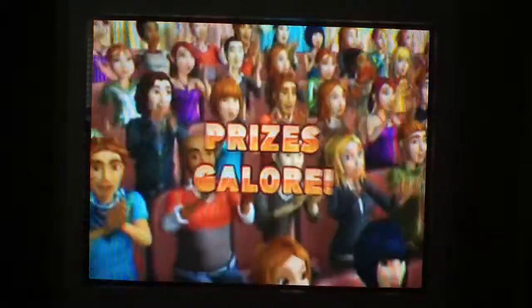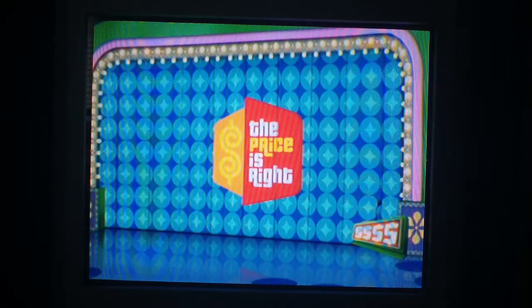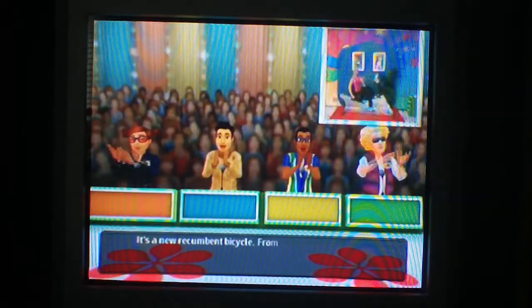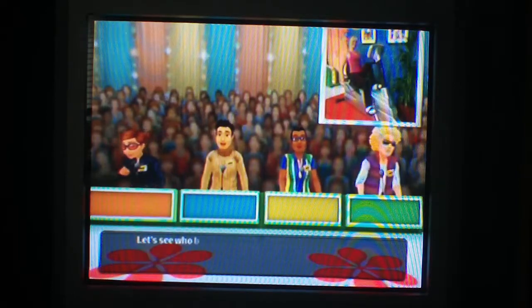Studio at CBS in Hollywood. Television's most exciting hour of fantastic prizes, the fabulous 60-minute Price is Right. Come on down. You're the next contestant on The Price is Right. You'll get to play one entire show, exactly as seen on TV. Welcome to Contestants Row. Here is the item up for bids. It's a new recumbent bicycle. From FitNex, the stylish R70 recumbent bike featuring self-generating power and 8 built-in programs with 16 levels of resistance from FitNex. Let's see who bids the closest without going over.